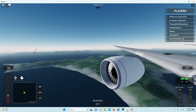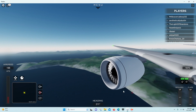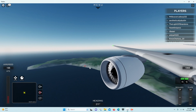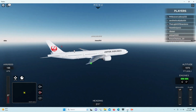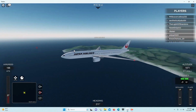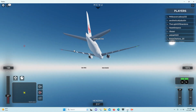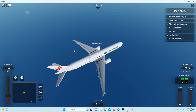There it is, we got some mountains right here and a bit of the coast. I never flew from London in real life. The only European destination I've been was Barcelona that I flew into, but not London.